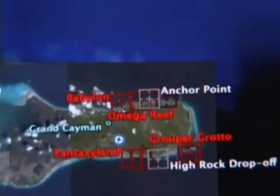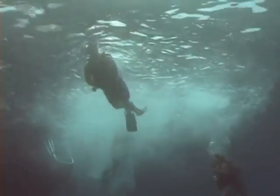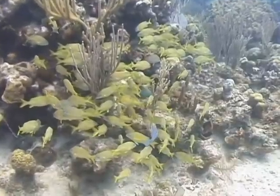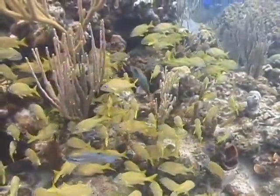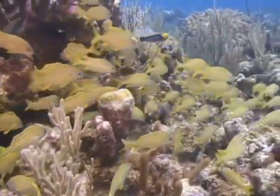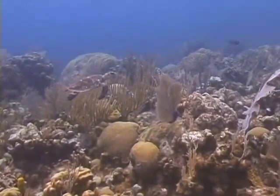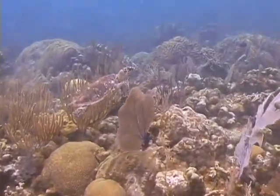Omega Reef is located on the northeast coast of Grand Cayman, just east of last week's dive site, Babylon. There were lots of fish on this site, such as this school of French grunts. We spotted a small hawksbill turtle early on the dive.